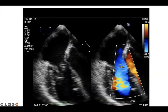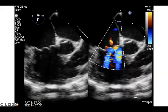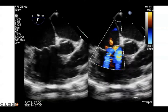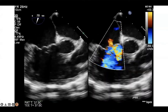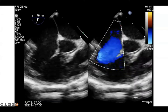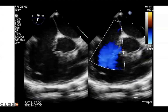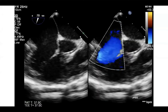Okay, so next will be another view on echo, showing maybe a better delineation of the defect in terms of a short axis view. And it's always useful during the cases to get a baseline of the tricuspid regurgitation, so that you don't fool yourself, when you have increased tricuspid regurgitation, into believing that it actually isn't any different. So I think it's well worth quantitating the baseline beforehand as objectively as you can with a similar scale.